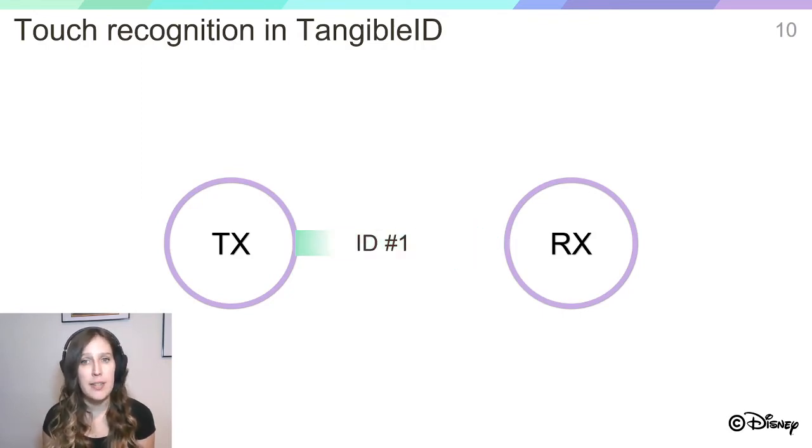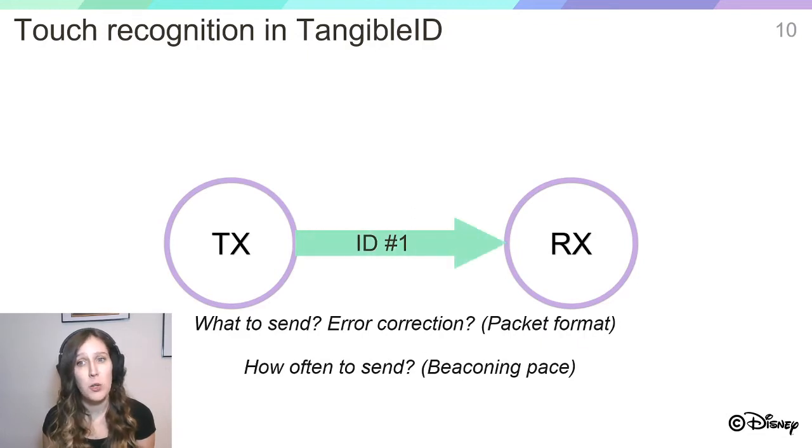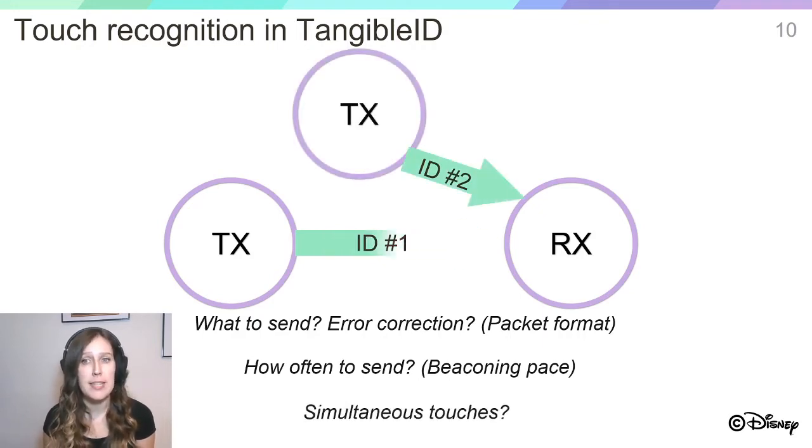Several questions arise. What should be the packet format? What does error correction even mean? And how should it be applied? What beaconing pace can we use? And what does it mean with regard to touch recognition performance? And last, how can we optimize the system for simultaneous touches?